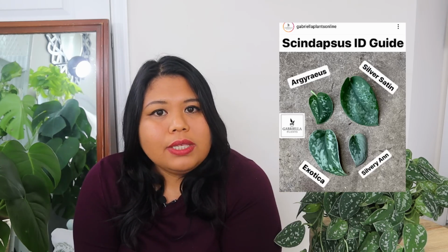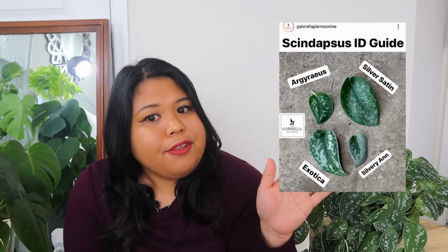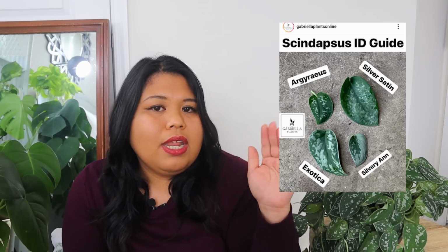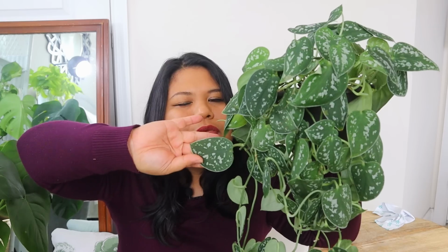But Gabriela Plants put out a Scindapsus ID guide on their Instagram, which I often refer to and is very helpful. And their common distinctive feature is the silvery, glittery variegation that's splashed in varying degrees on their very green leaves. The Scindapsus pictus leaves feel a little bit hardier and thicker compared to philodendron and the epipremnum, and their leaves are a little bit narrower than the philodendron but are wider than the epipremnums.